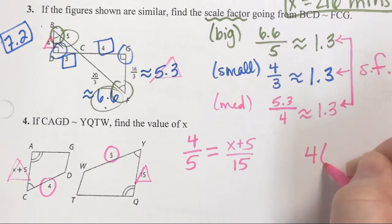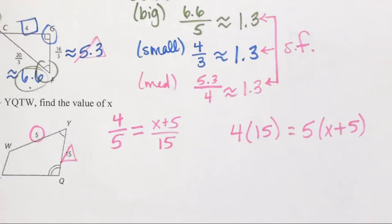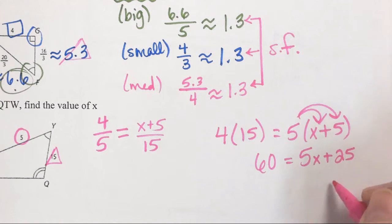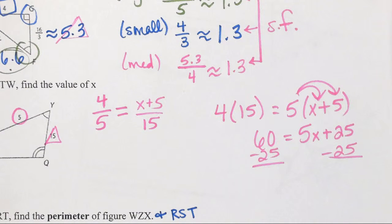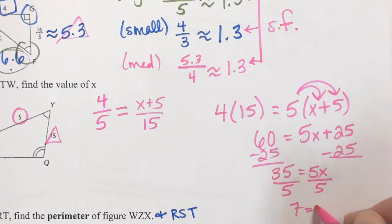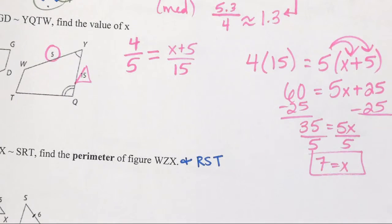If I do 4 times 15 and 5 times x plus 5, I get 60 equals 5x plus 25. If you subtract 25 from both sides, but see, you're still at 3 out of 4 right now. A 99 will take 35 equals 5x. I got 7 equals x. If I was trying to make sure I was getting 100, I would plug back in that x and check to make sure it is good to go. Are there any questions on number 4?